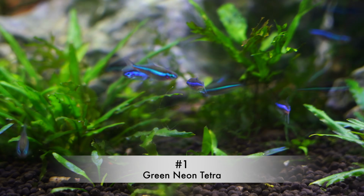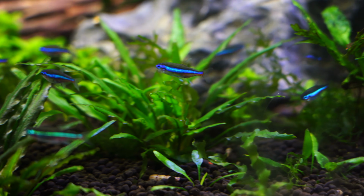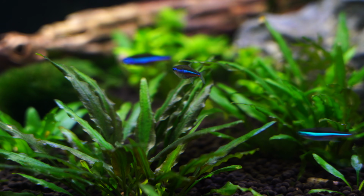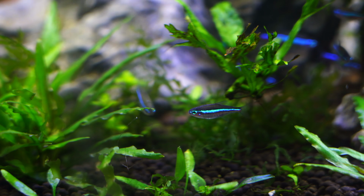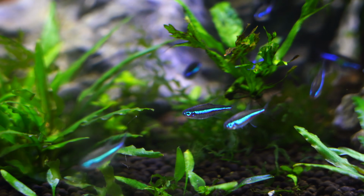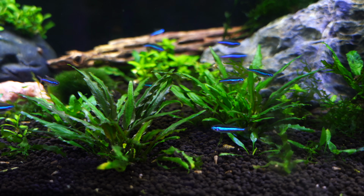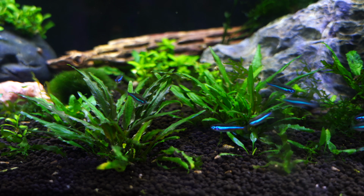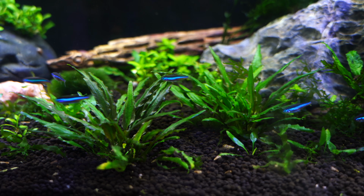And yes, I have the green neon as my number 1 neon tetra fish. I will defend this because you may look at them and say, well, they only have one color. I disagree. I think they have 3 colors depending on when you look at them. As they're moving around the tank, you're going to see flashes of green, turquoise, and also purple. So I think this fish has multiple colors. They're just so beautiful, and so much fun to watch.